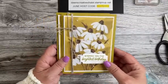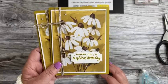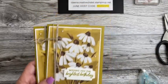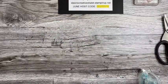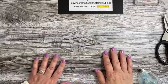What do you guys think of that one? Who here loves wild wheat? Like, can't get enough of this color? I want to know, because I am teasing this color so much. And I really need to give it some love.